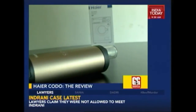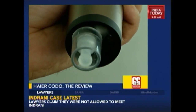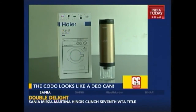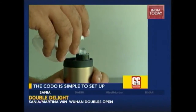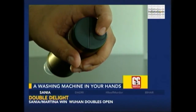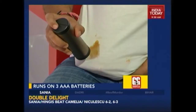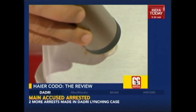The Coda design, like we mentioned earlier, is more akin to a deodorant canister than a barrage of washing drums that the term washing machine conjures up. It's got a motorized piston on one end which has a nozzle to fill water in, and at the bottom is your battery sack and power button. This device is very simple to use. Just press that power button and put that nozzle on that stain, and it will do its job. Hopefully.